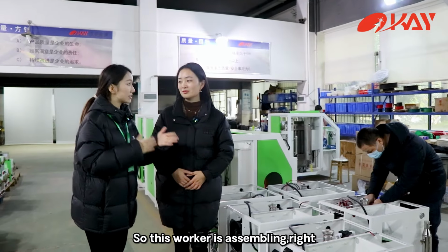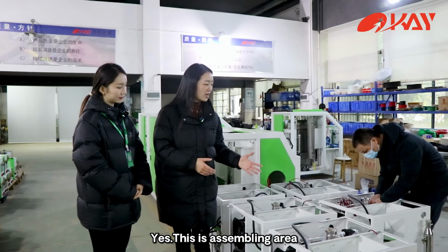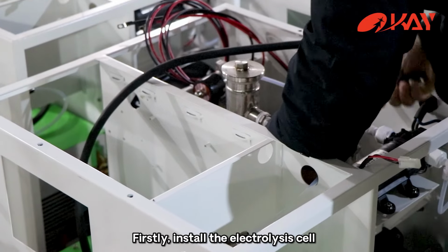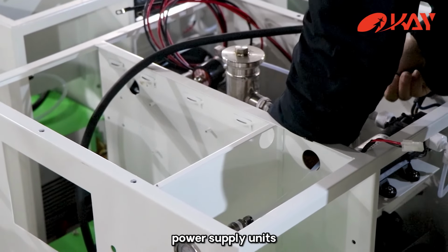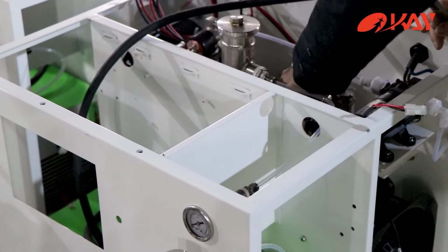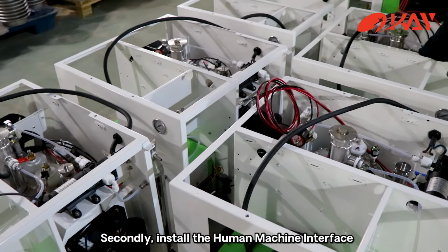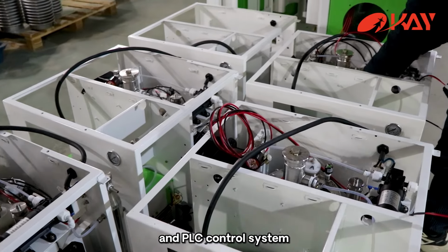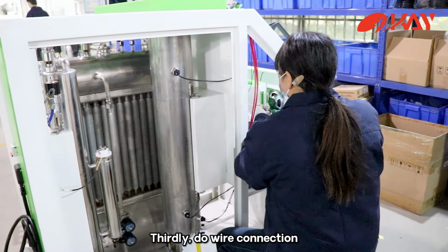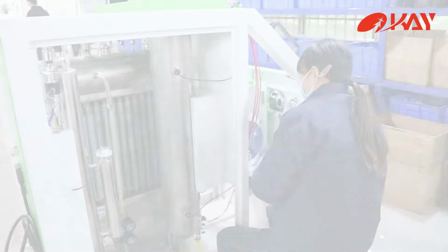So this worker is assembling, right? Yes, this is the assembly area. There are 3 steps. Firstly, install the electrolysis cell, power supply unit, and amplifier system. Secondly, install the human-machine interface and the PLC control system. Thirdly, do wire connection and keep consistency of all of the parts.